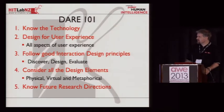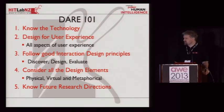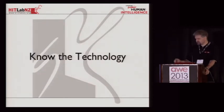So this is kind of my Designing AR 101 take-home message: you really need to know the technology, you need to design for user experience, you need to follow good interaction design principles, consider all the design elements, and then finally know future research directions. And as I said, I'll skip through these briefly, and those of you who want the full version, put your name and email address down in that little book going around, and in the next day or two I'll create a Dropbox and put everything on there so you can download it as well.